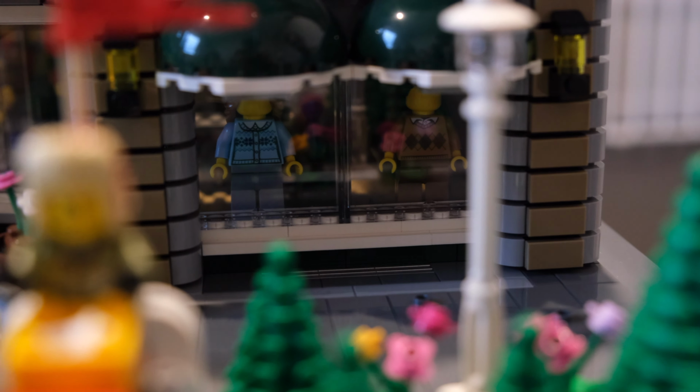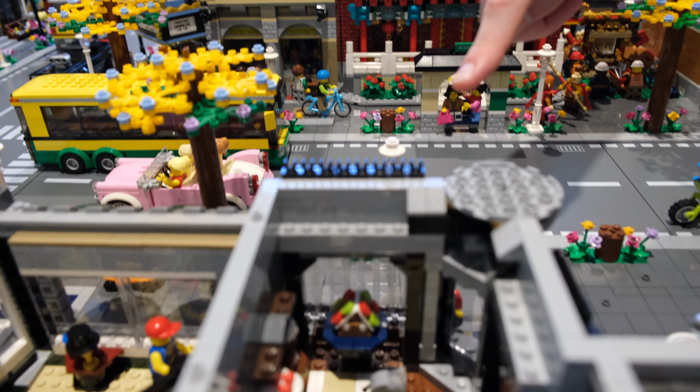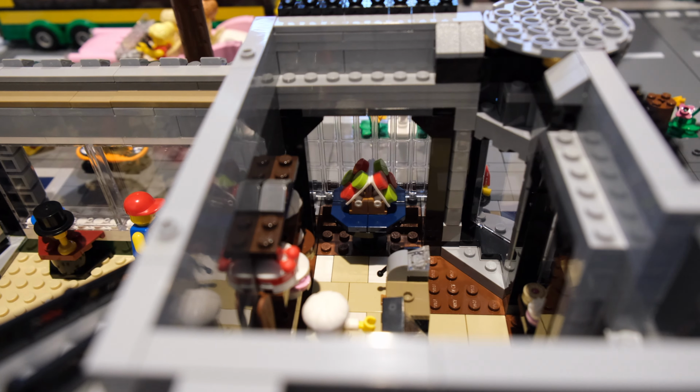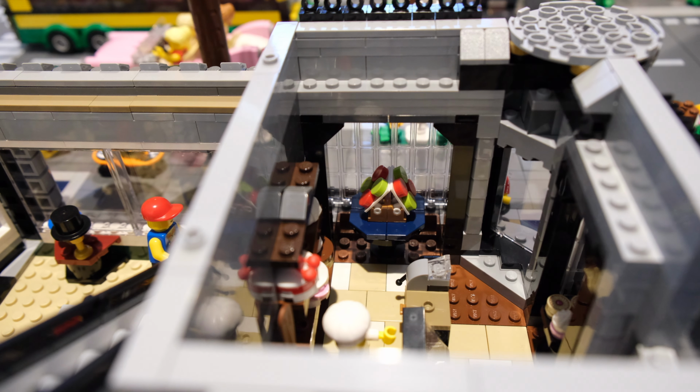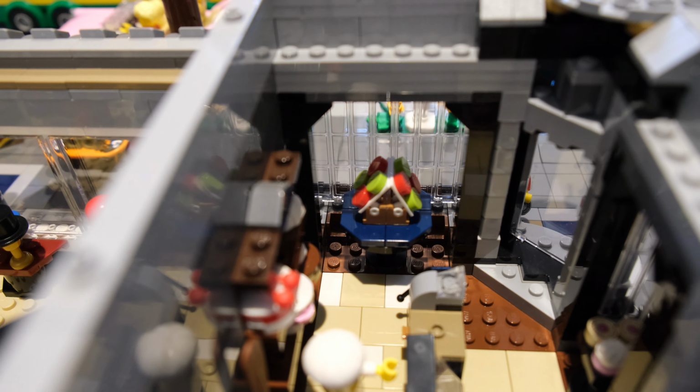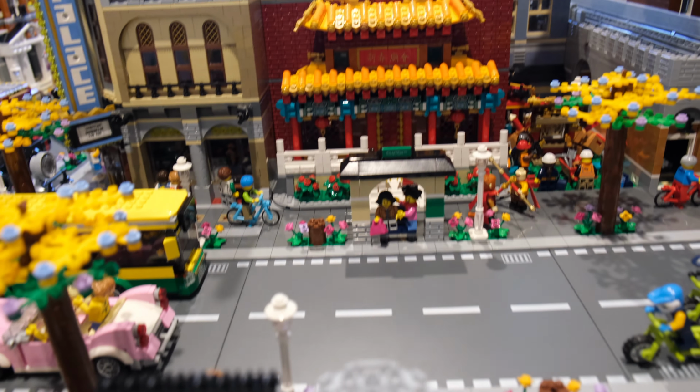Yeah, so we'll move on and I'll show you the area that I've got set aside for my Chinatown expansion in just a moment. Before we jump into the Chinatown area, I did want to point out that in the window of the bakery, I have a gingerbread house where the wedding cake used to sit. So that's another thing that I like to update for Christmas. I really do like these advent calendar mini builds, especially the Christmas themed ones, because I love doing stuff like this in my town. Anyway, back to the Chinese New Year.